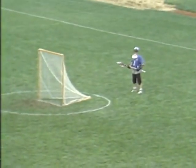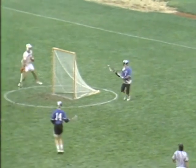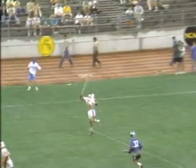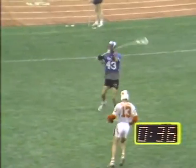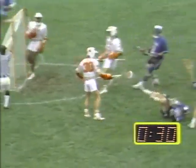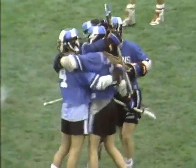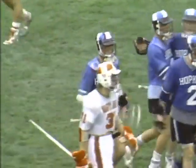It will be a return. They went 9 straight years to the finals. Last year, Carolina knocked them off in the semis, but they're back in that title game. And they may not be done yet. Here's John Ciccarone. In front, they score. Mike Morrill scores the 13th goal for the Blue Jays.